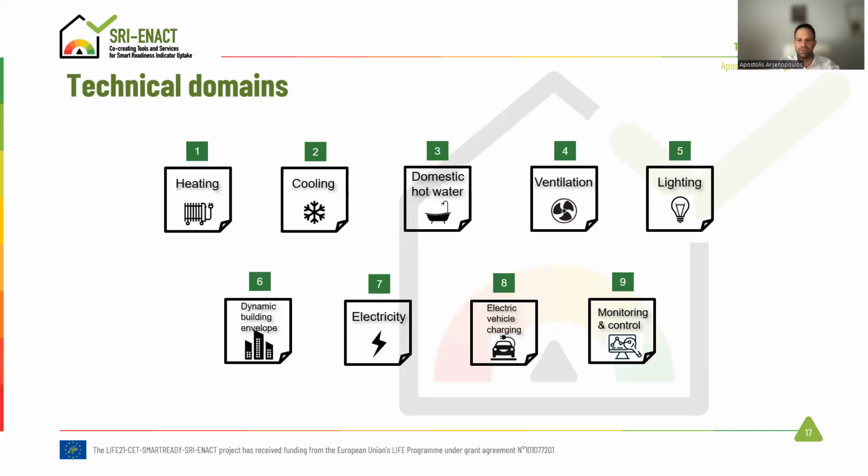These are the technical domains that we mentioned before. We're talking about heating, cooling, domestic hot water, ventilation, lighting, dynamic building envelope, electricity, electric vehicle charging, and monitoring and control. Of course, this is a list of the technical domains. It's not necessary for them to be present in every building under examination. And this is also a step of the calculation methodology. We need to identify which ones are present in the building under examination and exclude the rest of them. So these are the technical domains that we need to lay emphasis on.